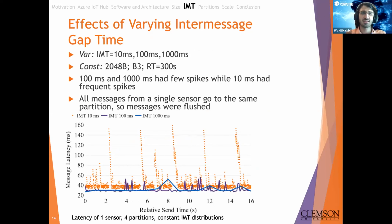So the next factor that we test on is varying the intermessage gap time, or varying the frequency that we send these messages at. So we chose a high frequency with an intermessage time of 10 milliseconds, a moderate one of 100 milliseconds, and then a slow frequency of 1,000 millisecond gaps. We keep the message size constant at 2048. We use the highest throttling capacity, so B3, and we run these experiments for 300 seconds.